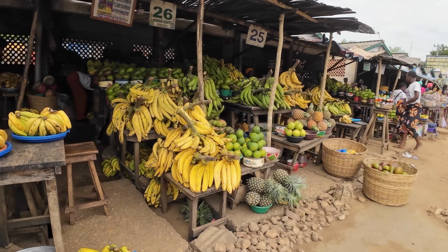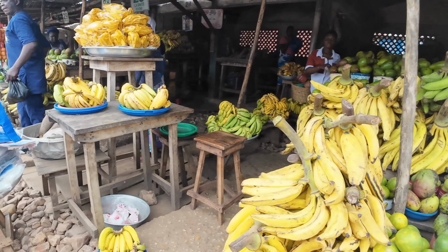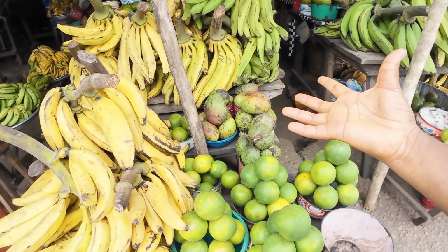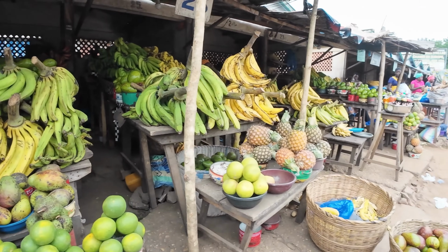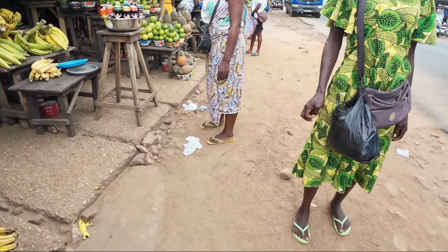Wow. So many avocados here in the market.